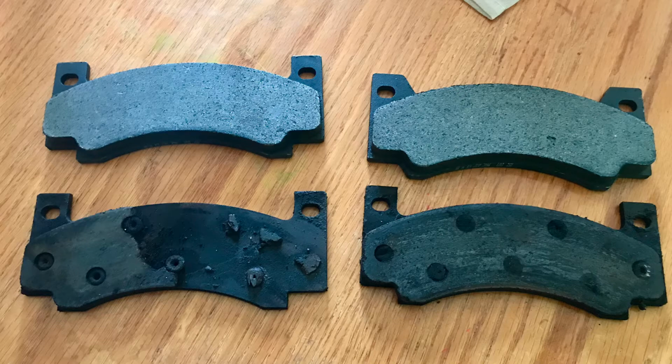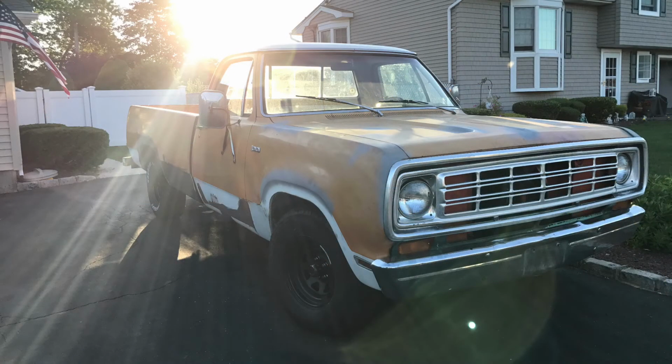So I had to get some money together and replace the bearings, the calipers, the drums, and the discs. It's discs in the front and drums in the back, and we did the springs and everything. So we had to wait a while before it could get on the road.